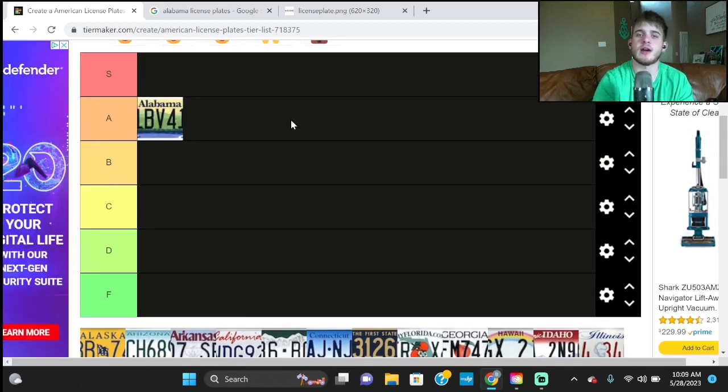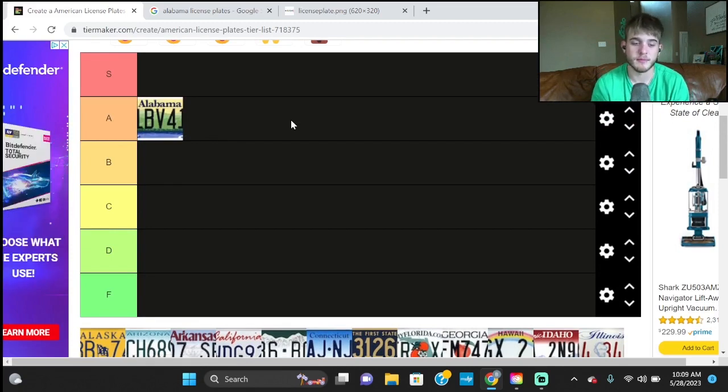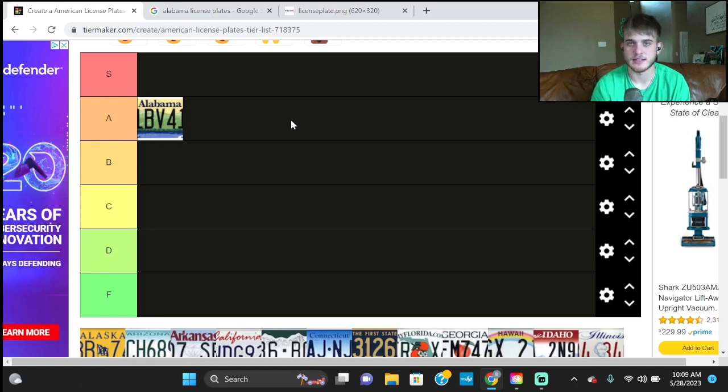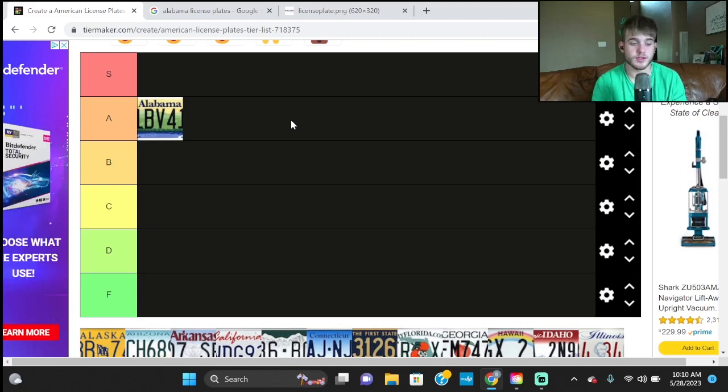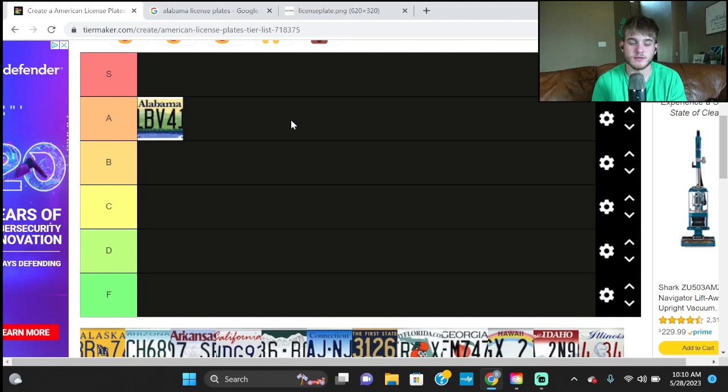And based on how this tier list might go, that is probably one I might need to change. I might need to bump it up depending on how well states represent themselves within these license plates. If they don't represent themselves well at all across the board, I'll probably move it up. But that's just where we're starting for now.